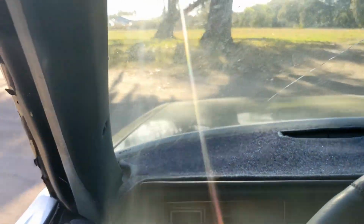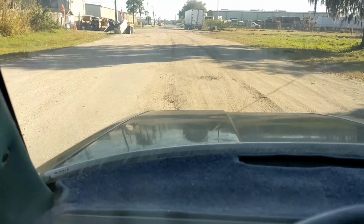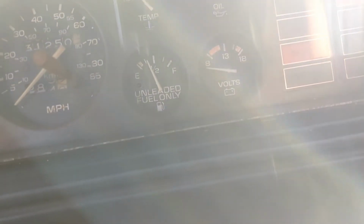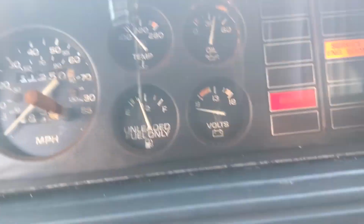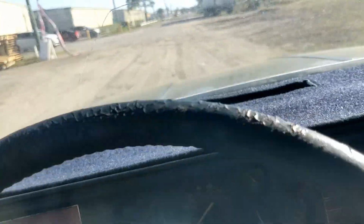Let's go see if it'll go through all 4 gears. Let's see if it's overheating yet. Actually, I don't even know. The brake light is now on. Check engine light's on. The temperature gauge doesn't say anything. We'll just keep an eye out for steam.